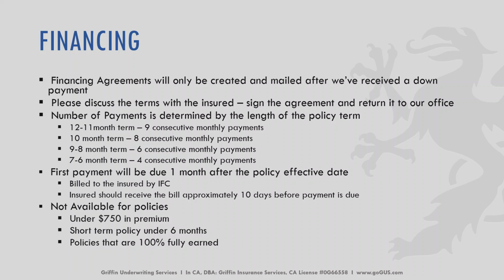As I said earlier, policies that have a pure premium less than $750 do not qualify for financing, as well as short-term policies under 6 months. Policies that are 100% fully earned also do not qualify for financing.